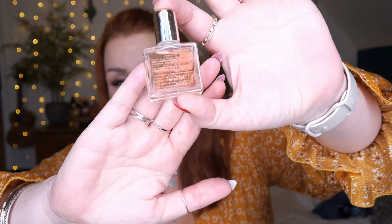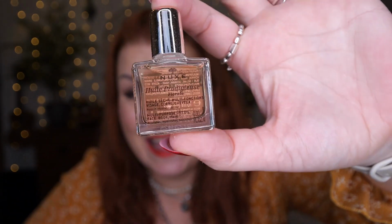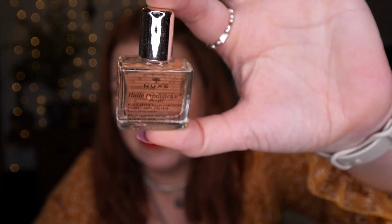Next we've got a really cute little bottle. How much is this? This is 10 mils. This is from Nuxe and it's a multi-purpose dry oil for face and body and hair. So for everything. Is this the floral one? Yeah, Florale. This is really nice.